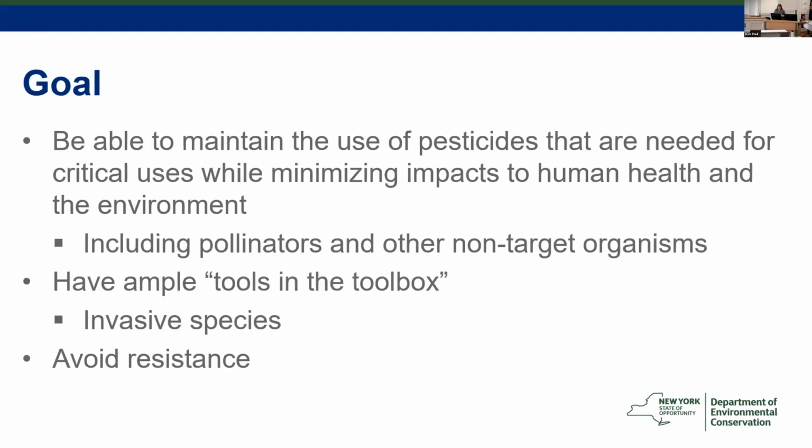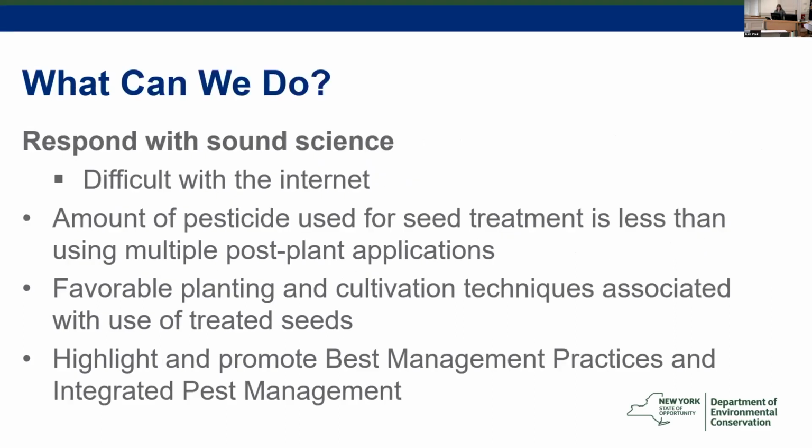And our goal as a state, as regulators, is to be able to maintain the use of pesticides that are needed for the critical uses while minimizing the impacts to human health and the environment. And that includes the pollinators and other non-target organisms. We have to have ample tools in the toolbox because there's always another invasive species coming up. It seems like there's always these weird things coming in. You have the emerald ash borers and the Asian longhorn beetles, and there's always something new coming. And we want to avoid resistance. You want to switch from one to another. You don't want to rely on one certain class or one certain product. So what can we do? We try to respond with sound science, and it's very difficult with the internet.